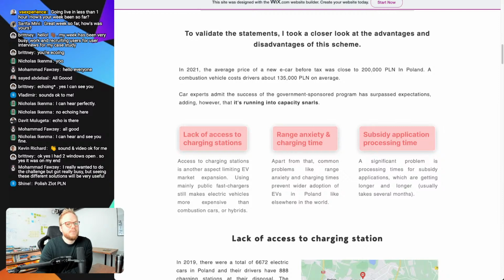And I like that we get back to the same theme we had yesterday reviewing the case studies, because range anxiety and charging time is one of the key factors which comes into this. Also, lack of access to charging stations. But I would almost argue that range anxiety fuels that lack of access to charging stations, or vice versa. It's almost like one feeds into the other. And then subsidy application processing time, which I feel like you as a consumer would find out a bit later down the road.